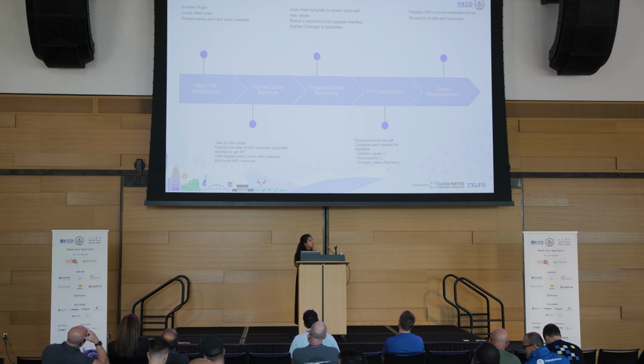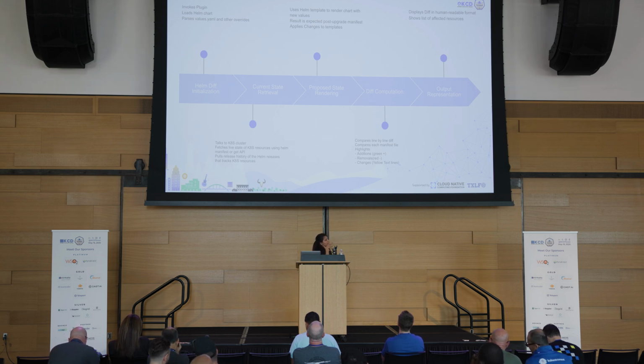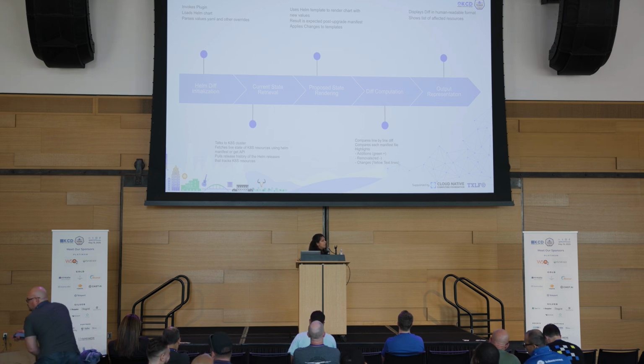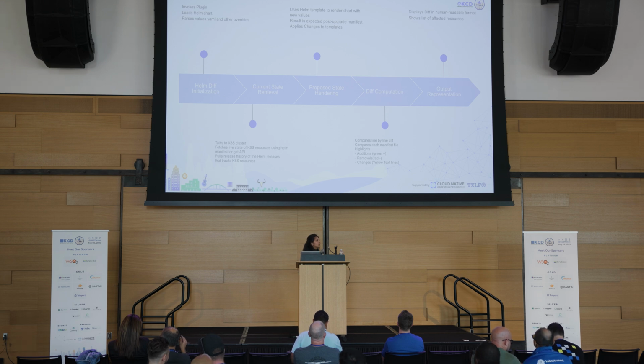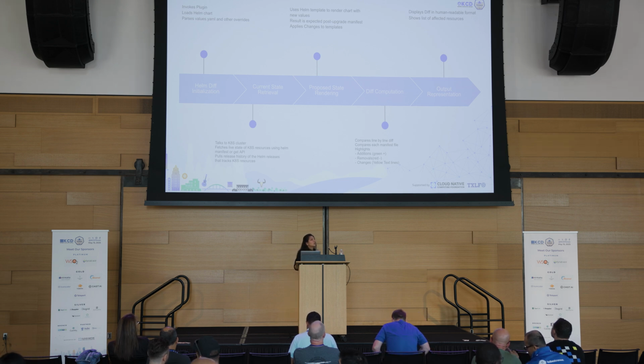Yeah, so just to go into detail on how it is going to work behind the scenes, it operates in multiple phases. The first part is the initialization, where it will pick up the exact chart. It loads the chart, pulls the chart probably from the container registry, parses values and applies them, and generates a Helm template. And then in the next phase, it goes and talks to the live cluster. It collects the status of all the Kubernetes resources that have been defined. By using the Kubernetes get API, it will ask, okay, what is the state of my config map, or what is the state of my ingress, and it pulls the Helm release history.